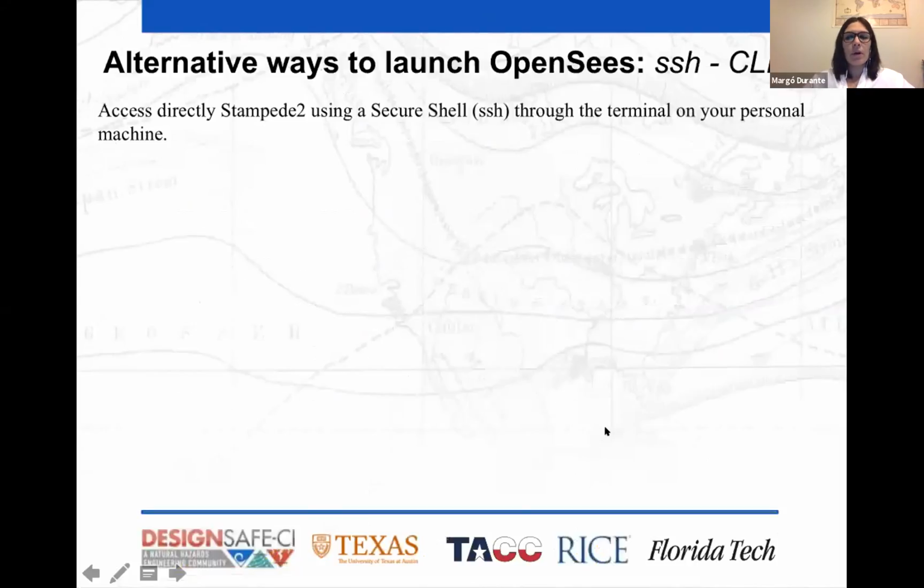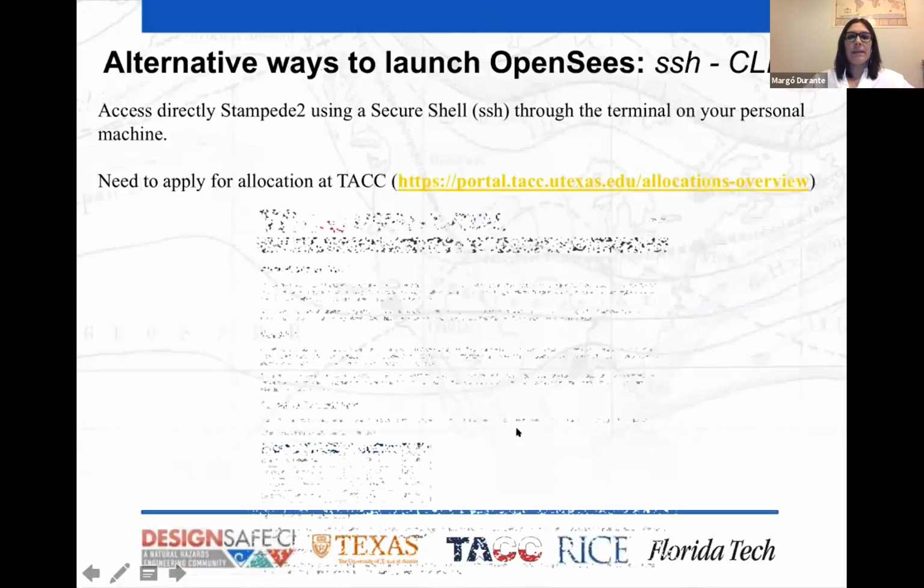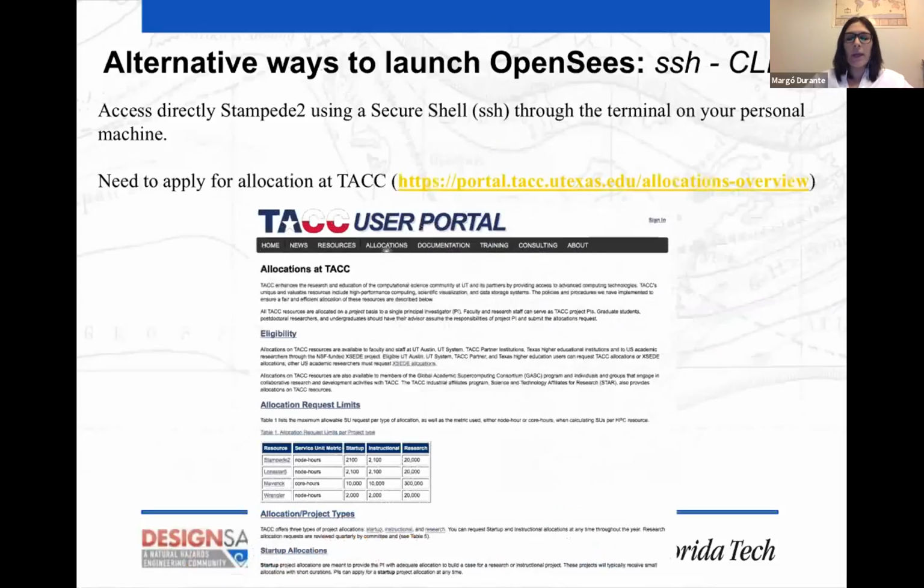This is something a bit more advanced, because in this case you are accessing Stampede 2 directly, using a secure shell from the terminal of your computer. Something that we have to say is that in this case you need to apply for an allocation. So it's not enough just having an account on DesignSafe to access Stampede 2, but you need to ask and apply for additional allocation. At this link there is all the information about the allocations and how to request it, and how many resources you can have, and how to increase the allocation. But the most important thing is that you need that before running an analysis using the command line.